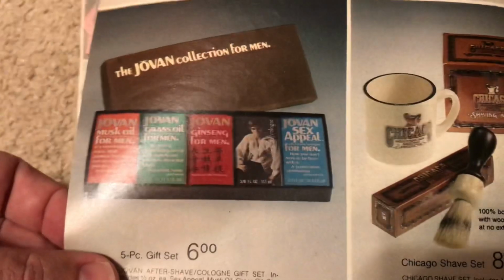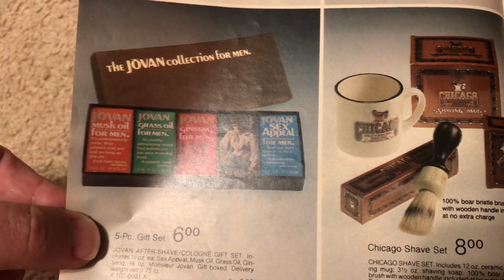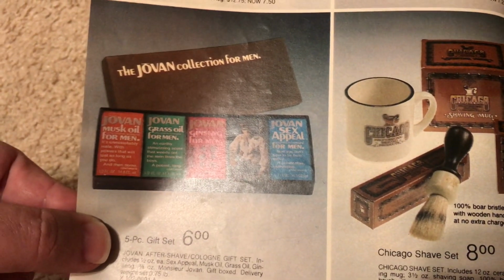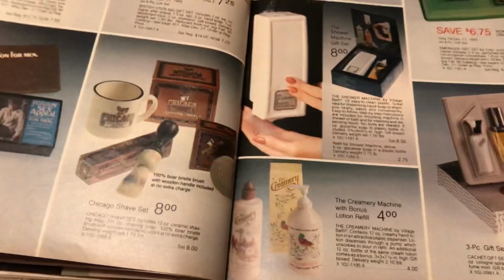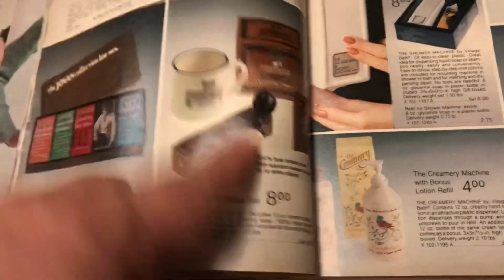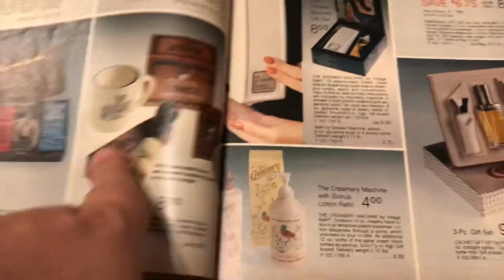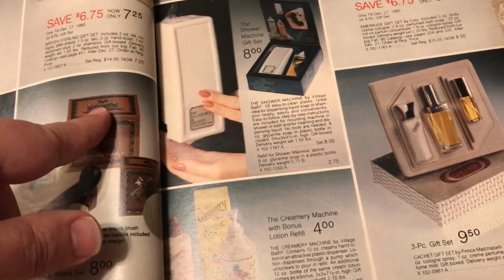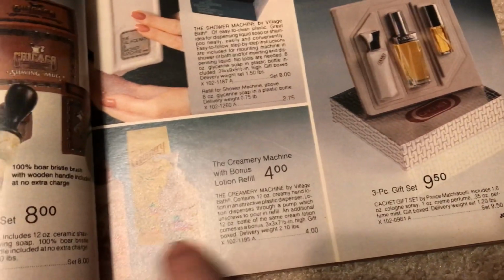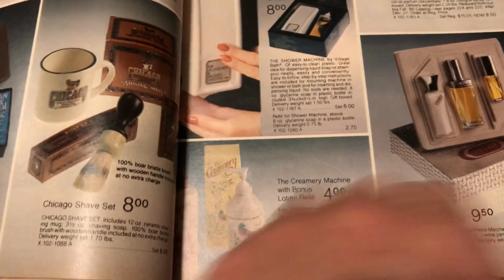Here's Jovan collection for men. I guess it's that soap or it's cologne. Jovan sex appeal, ginseng, grass oil, and musk oil. Chicago shave set. My dad went through that whole shaving cream in a cup phase. For the longest time, he used a cup like that, and he had the little soap in the bottom. We had this exact stuff, this creamery machine stuff. My parents used it. I don't remember what it was for, but I remember that exact thing being in the bathroom.